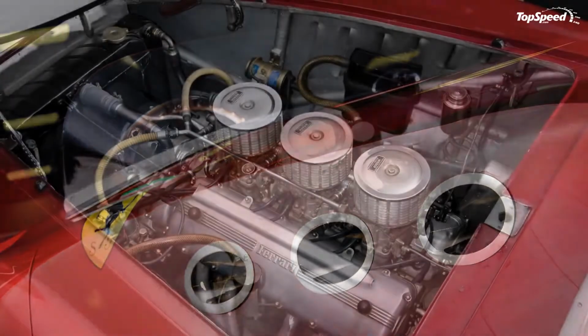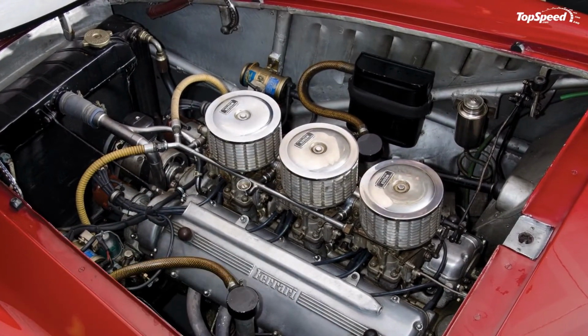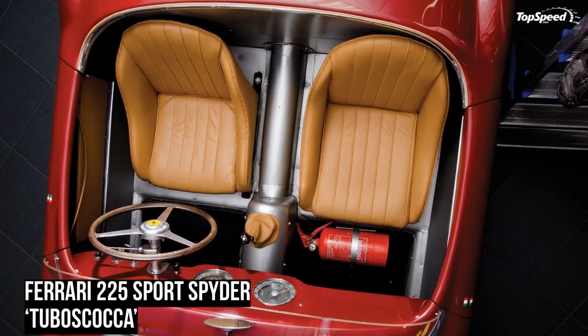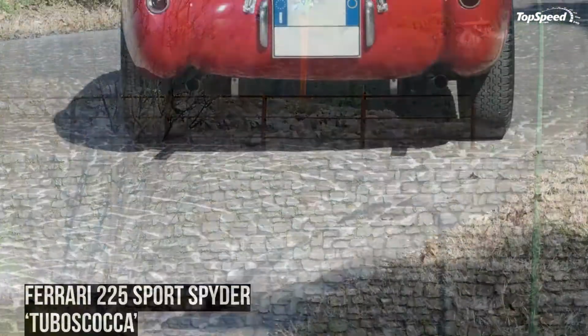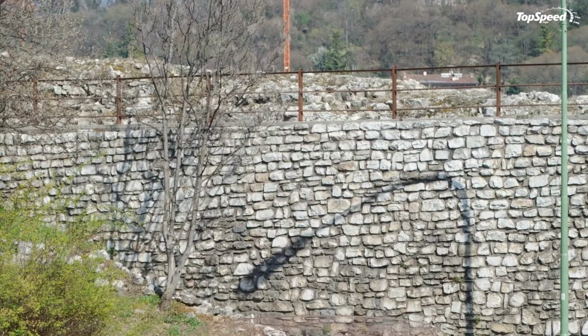There is no information given as to whether or not this classic roadster is street legal, but we would assume it is or could be with mild modifications. The only issue we see is that there are no bumpers, but the NHTSA did not pass a law requiring bumpers until 1971, so the 225 Sport Spyder Tuboscocca by Alfredo Vignale would be grandfathered in.